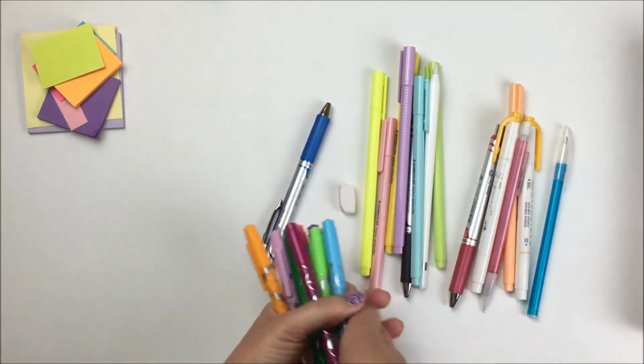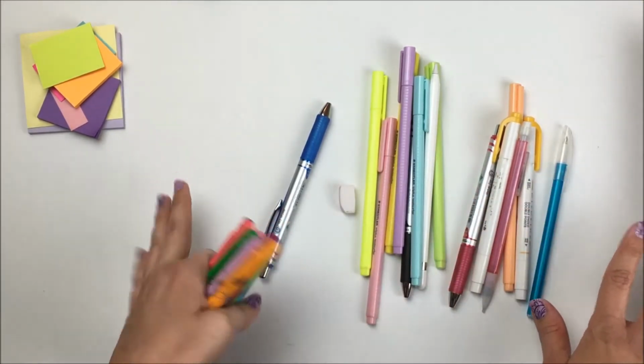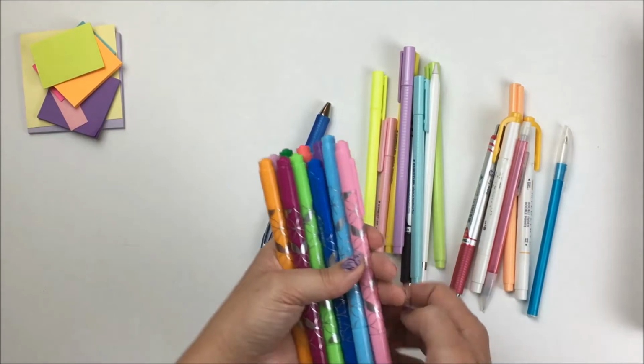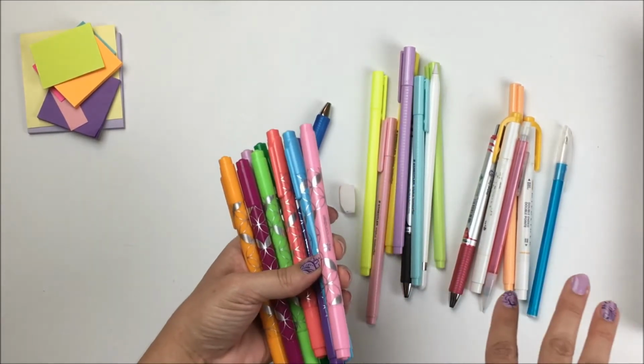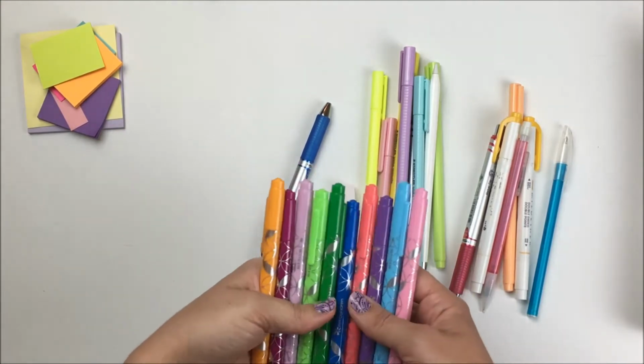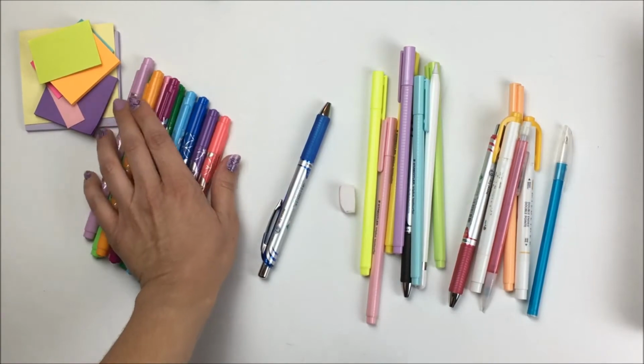I bought this set specifically to put with this setup, I guess. I wanted a lot of colors, but I didn't want to just pick through the ones that I already had separately from the smaller packs. I just wanted its own set. So I have all of those.